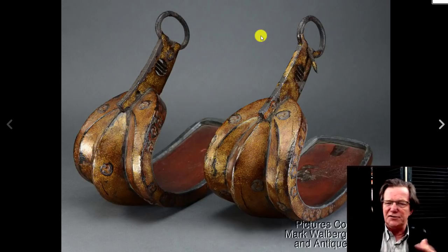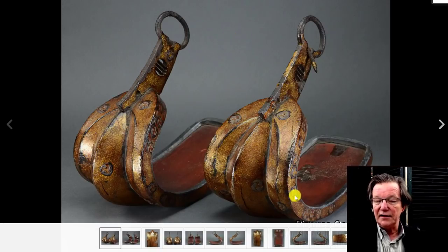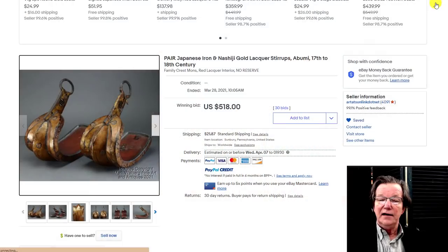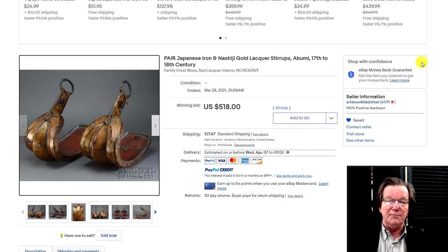There was a set of stirrups that just sold a few weeks ago that had all the lacquer bashed off of it, and it brought $400 or $500 somewhere in there. Here's a pair with the lacquer on it, and it still has all the little inlay elements going here and here and here. Nice, nice pair. And somebody picked them up for $518. I think that was a great buy.